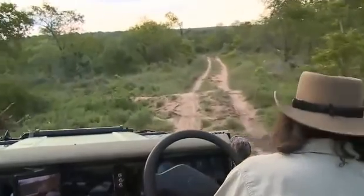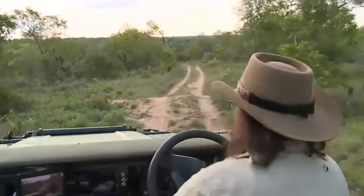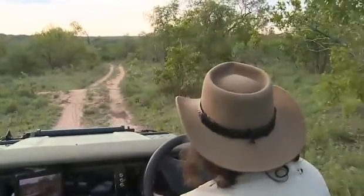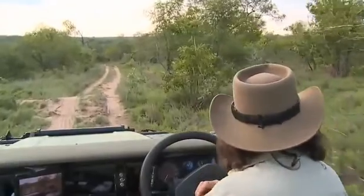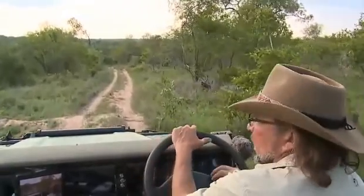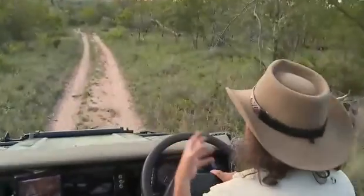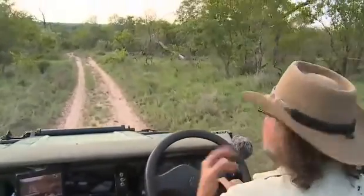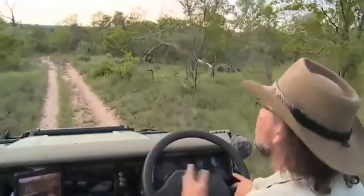Well, we're going to be making our way back towards Gowrie Dam eventually. We're going to take a few detours in the interim. I'm looking for tracks, nothing in particular. I don't want to try and jinx it, but I'm looking for tracks of anything that I can find, just to give me an idea of what animals are moving where. It's not necessarily that we need to follow tracks, but one does need to keep track of tracks. You need to keep track of animal movement.